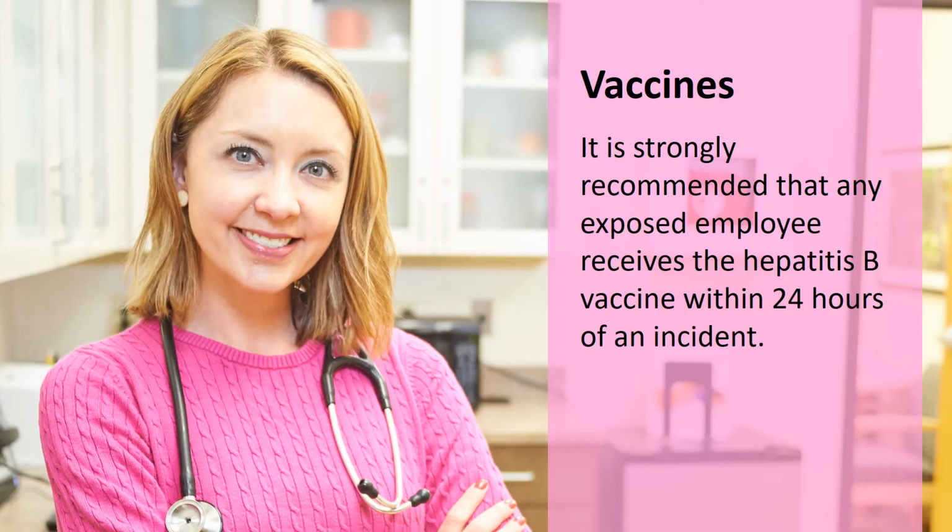Employers are not required to offer the hepatitis B vaccine to workers who perform Good Samaritan acts. In other words, if you help someone, but it isn't part of your job duties, and you are exposed, your employer does not have to offer you the vaccine. However, OSHA strongly recommends all exposed employees to get vaccinated within 24 hours of an incident. If you are not at work and you are exposed to someone else's blood, or OPIMs, please go see a local doctor or your local clinic and get a vaccination as soon as possible.